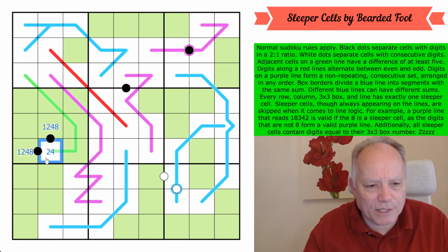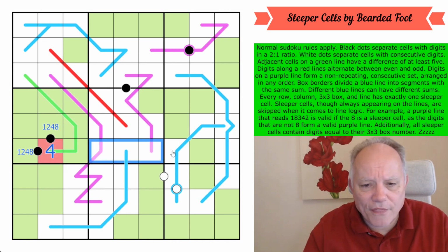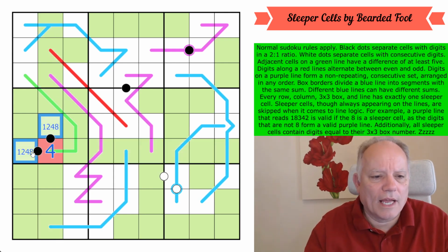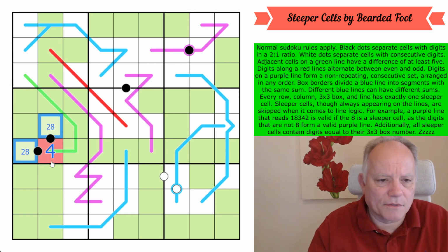So the only place for a sleeper cell in box 4 is here. It is a 4. Because the sleeper cell in box 4 is a 4, and that gets me a few more greens to colour, and it means that these other cells are a 2 and an 8.